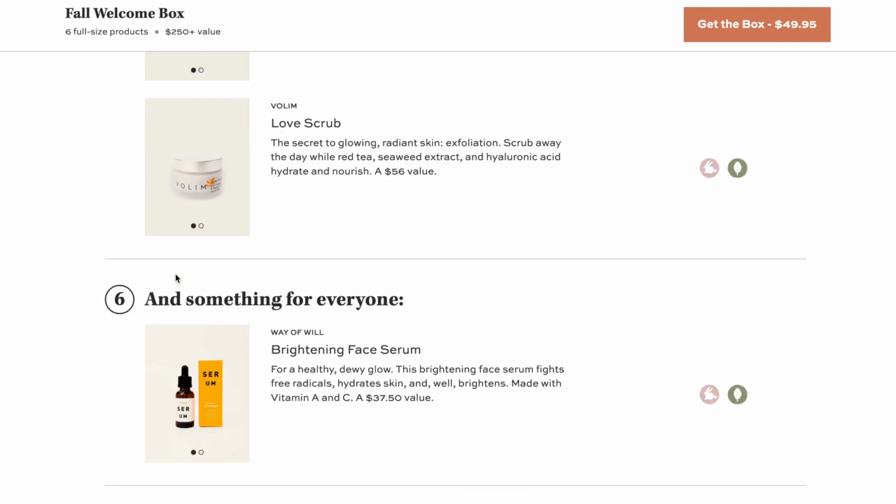Finally, the sixth item is going to be in everyone's box, and this was also in everyone's box for the fall 2020 box. This is the Way of Will Brightening Face Serum. I've used it for about 3.5 weeks now, and when I first started using it, I was using it on my face. However, my face is usually very dry, and this made my face overhydrated. If that makes sense at all. I never thought that was possible, but it definitely happened.